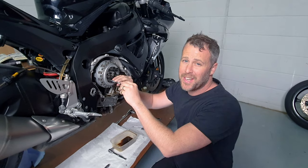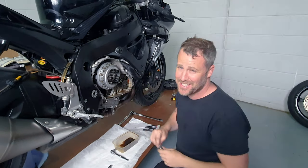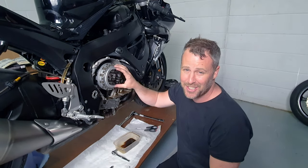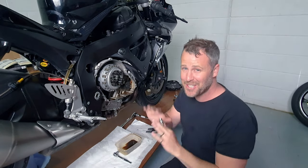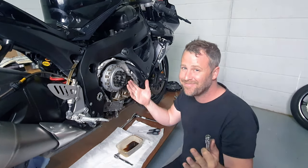So just a quick update. If you want to race a Panigale V2 on a GSXR 750, you best be prepared to change your clutch. And that's exactly what we're doing now, because it was absolutely toast after racing that bike. But there we go.